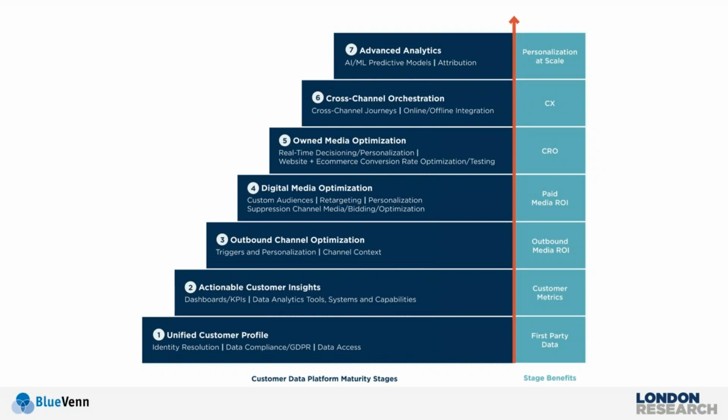Stages 1 and 2 are all about the analytics and the insights. Stage 7 is also about the analytics and the insights. Stages 3, 4, 5, and 6 are very much about activation. And that's what marketers want from a CDP. They want deeper insights that the competition hasn't got, and then they want to act on those insights and deliver a better experience as a result. Then the CDP is driving better experience and value for the consumer and value for the brand.